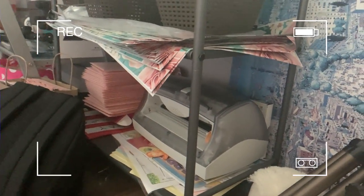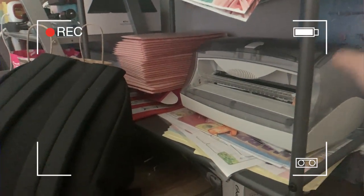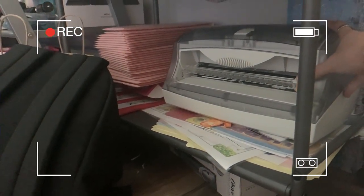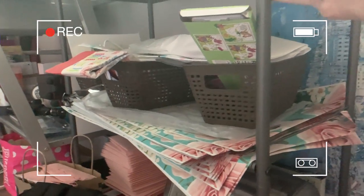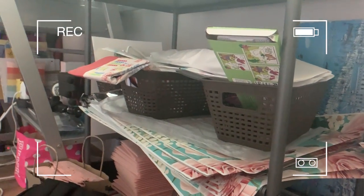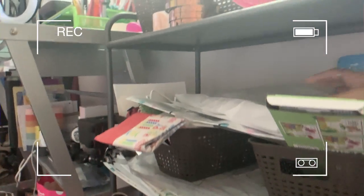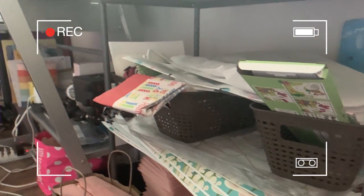Okay, so we're gonna start at the bottom of this one. This one's mainly for my small business, but it's part of it. Anyways, here I keep my laminator and some of my poly mailers. In the second one, I have these baskets which have different supplies when I package my orders: my wrapping paper, candy, and my packaging supplies.